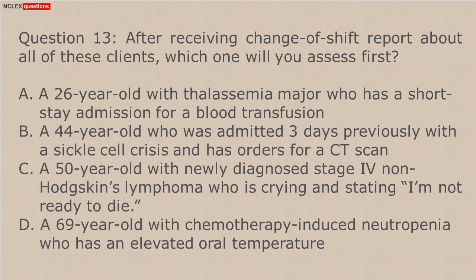16,000/mm3. Question 7. A client admitted to the hospital with a sickle cell crisis complains of severe abdominal, hip, and knee pain. You observe an LPN accomplishing these client care tasks. Which one requires that you, as charge nurse, intervene immediately?